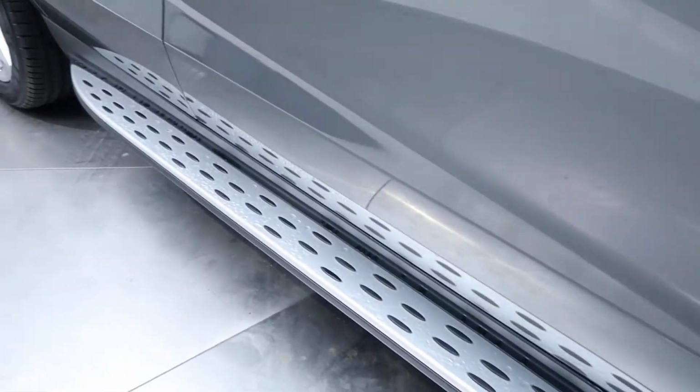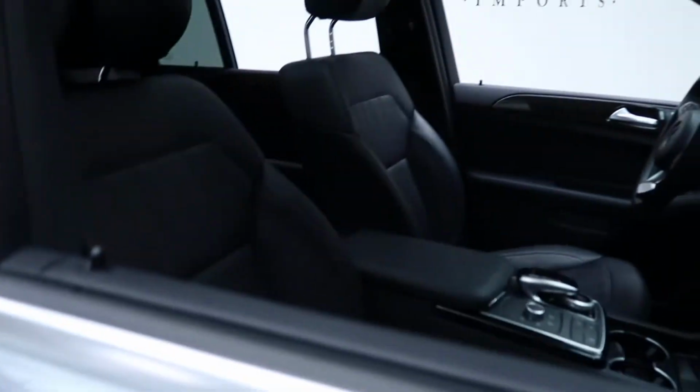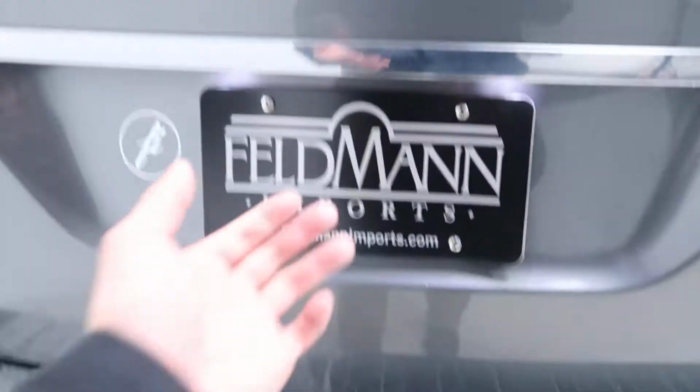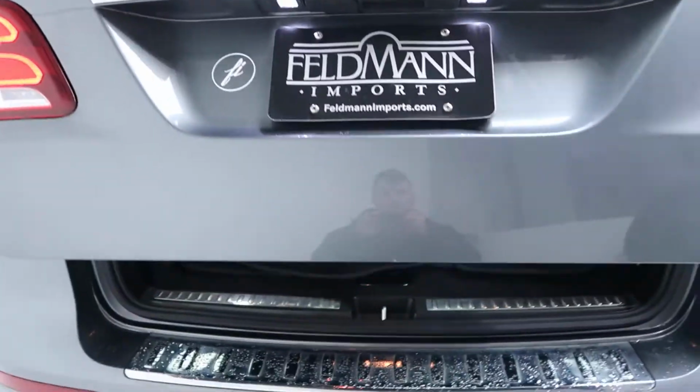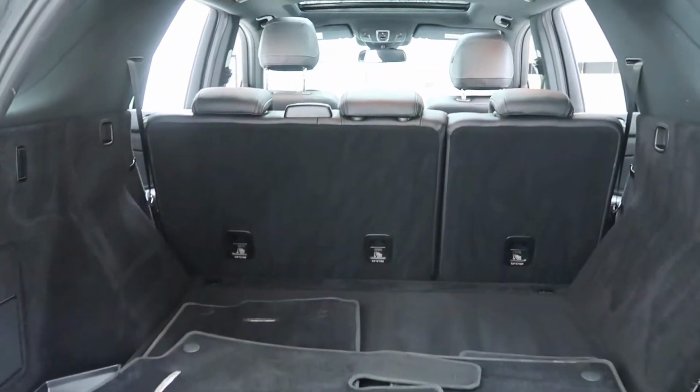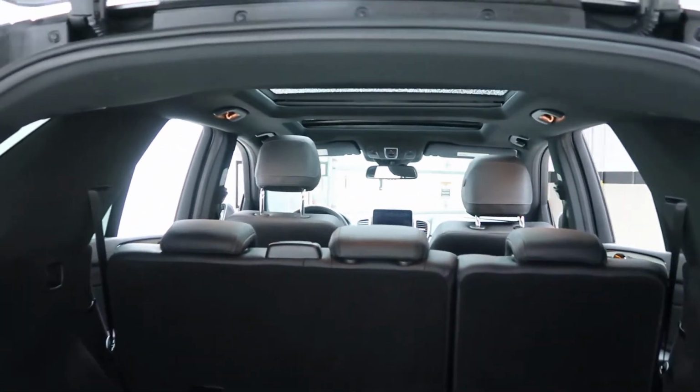We've got a brushed aluminum running board, black Ambitex leather interior, panorama sunroof. Coming around back, we've got our GLE 350 4MATIC badging, trailer hitch, power liftgate, fresh set of floor mats, fold down rear seats, plenty of space back here.